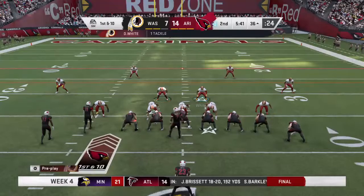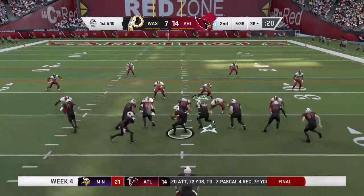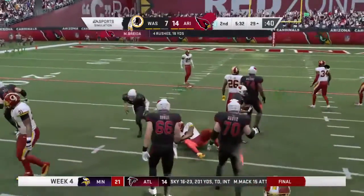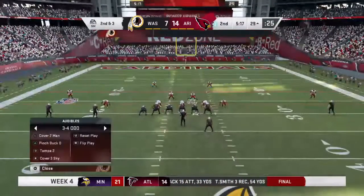Haskins and the offense with a 1st and 10, and he's 8 for 8 now, throwing the ball to start the game. On first down, here's Breida. And a solid run down inside the 30. 7 yards on the pickup there, and it'll leave him with a 2nd and 3.